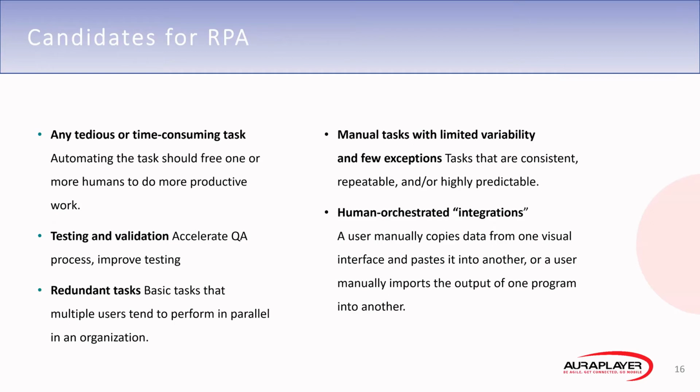So candidates for RPA are basically any type of tedious or time-consuming task. It should be something that can be validated using data, so there should be a way to see if it succeeded or failed based on data received, either parameters received or something of that nature. They could be redundant tasks, basic tasks that many people do in parallel, like call center-based tasks, and hopefully ones with very limited variability. So not things that have lots of changes in the middle, but things that are pretty much standard across the board.